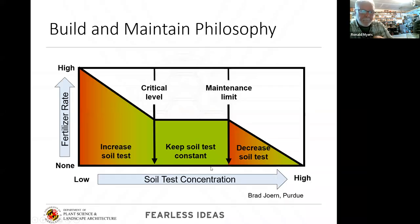When we think about soil testing, especially purchasing fertilizer, there's a lot of thought about the build and maintain philosophy. We build our soil levels up to a certain point. It's kind of like putting money in the bank. And then you get a couple of years where fertilizer prices are outrageous, and you start to think, man, I'd really like to cut that bill down. What is my maintenance limit? What is the critical level that I need to put out?